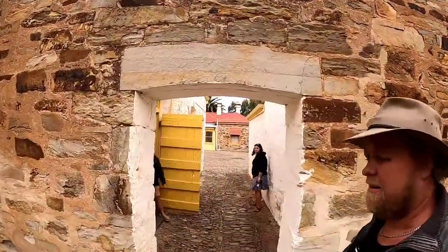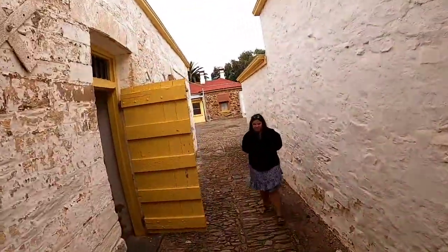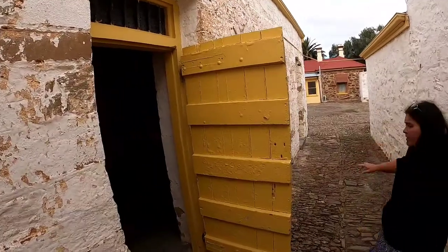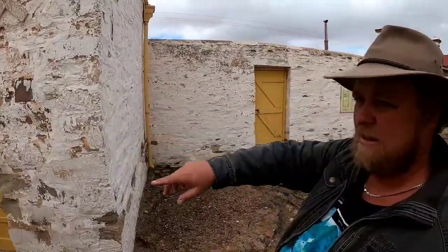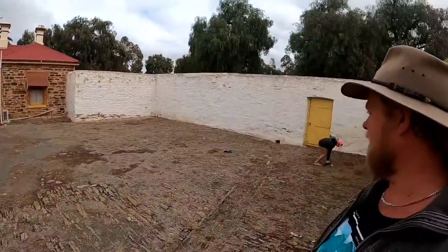Straight to your right goes into the cells. 3 cells. They're decent. Once again, quite big. There would have been a lot of people in here. I don't know, 2. Would have been a curtain. And then you would have come straight out of your cells, 3 cells here, and into the yard.